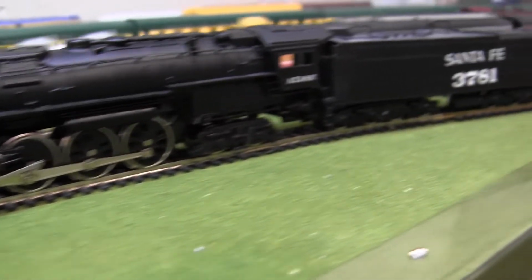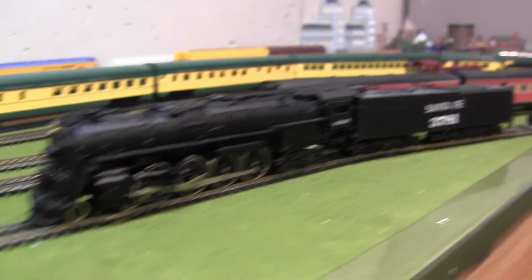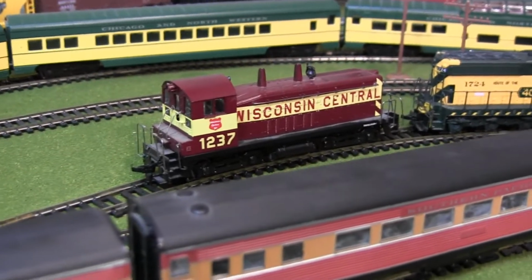Sure looks nice. It's kind of glamorous, although it's the Santa Fe. Yeah. And over here, the little switch engine, Wisconsin Central, number 1237. That was custom painted.